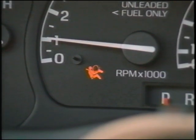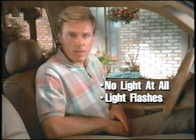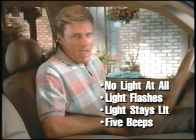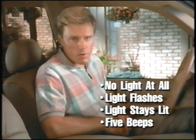To make sure the system is operating properly, always check to see if the airbag readiness light comes on for about 6 seconds when you start the engine. If the system is not operating properly, any of 4 different things might happen. The readiness light might not come on at all, or it might flash, or it could remain lit considerably longer than the normal 6 seconds, or you could hear a series of 5 beeps. Now, if any of these things happen, even just once in a while, please have your system checked at a Ford dealership. Just remember, that readiness light is there to monitor your system, so please pay attention to what it shows you.